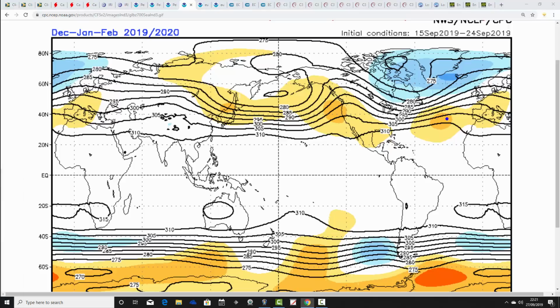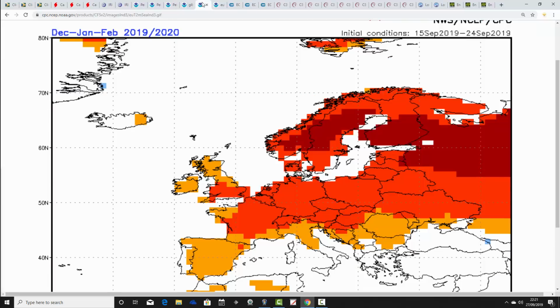So it's going for an area of above average heights to be to our south and below average heights to be to our north. The ever reliable CFS V2 is therefore bringing in west to southwesterly winds, and that is, of course, a mild, Atlantic driven, rather zonal winter pattern that CFS is forecasting at the moment. Temperature anomalies are substantially above average for the winter of 2019-2020 with the CFS.